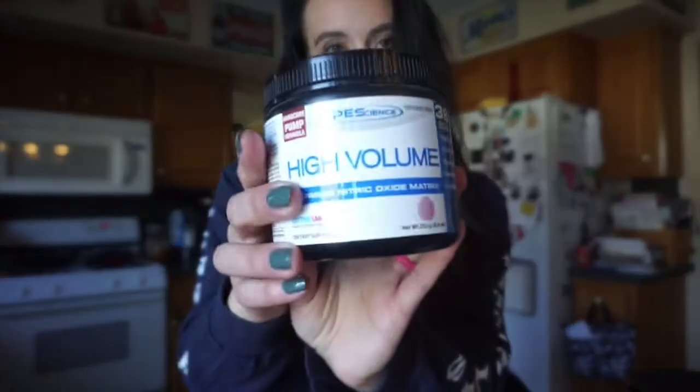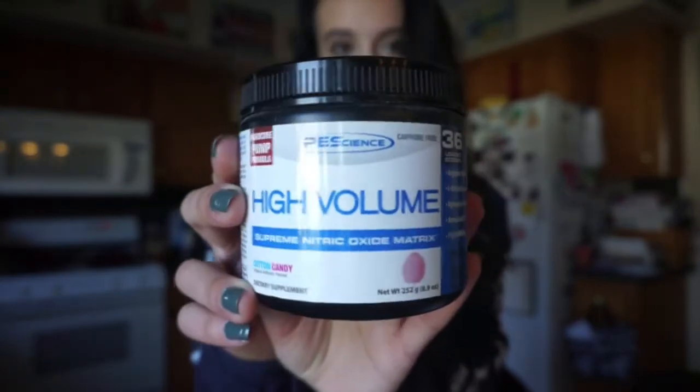So, let's start with my High Volume in cotton candy. I just picked this up. This is a brand new tub. Now, I had Kevin look at each of these, all of these products really, and basically, he's a medic. He's taken a lot of medical classes, so he knows about all the different ingredients and what they do and what they don't do and blah, blah, blah. Now, I do know what the ingredients do, obviously, but he's the one who would know if they were safe for me to still take or not.